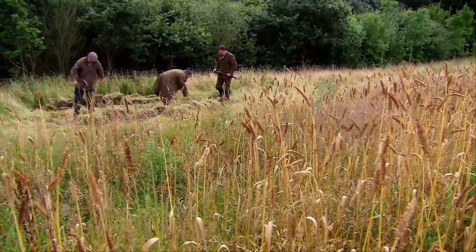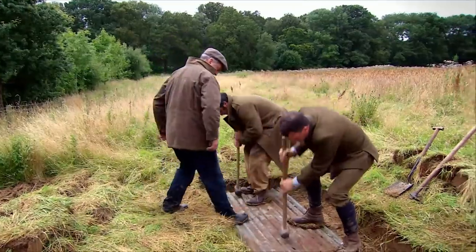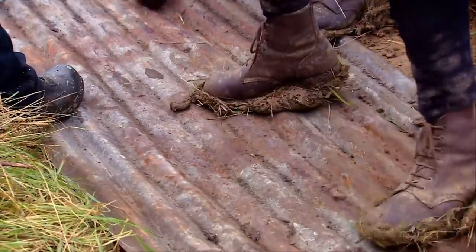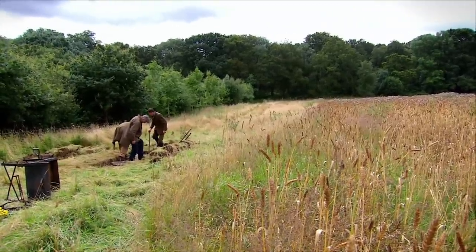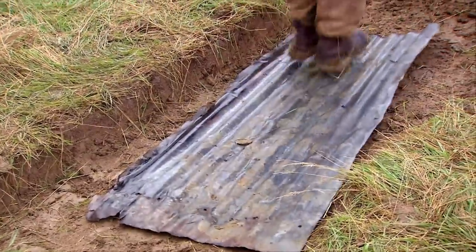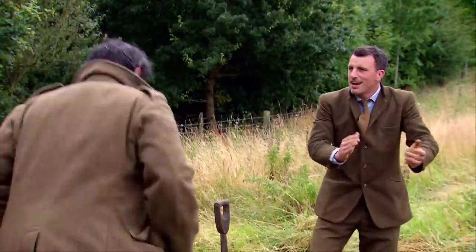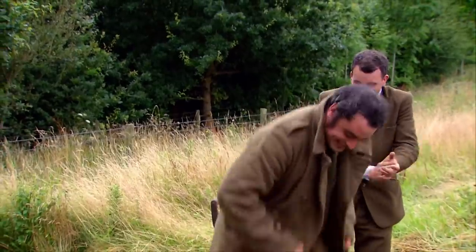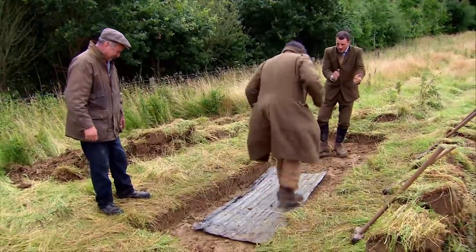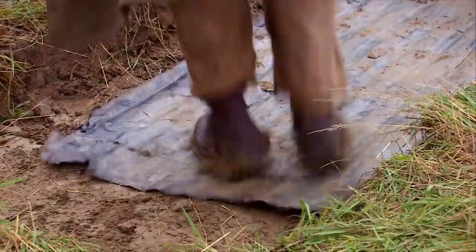The base of the grain drying platform will be a layer of scrap iron, but it needs to be flattened. "Right. Look, I'll give you a rhythm. Come on. You know the lyrics to Camptown Races?" "Oh, doo-da-day! Oh, doo-da-day!" "Perfect. Look at that. Flat enough for you?"